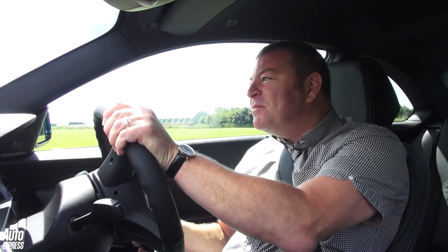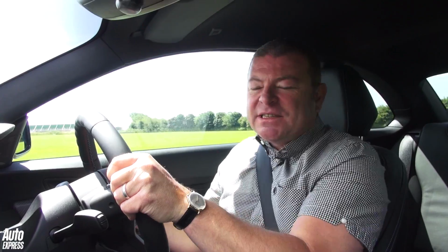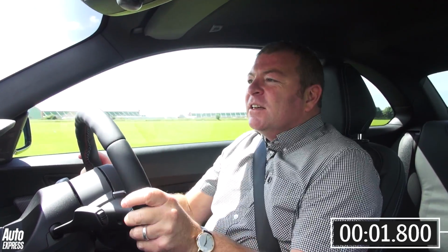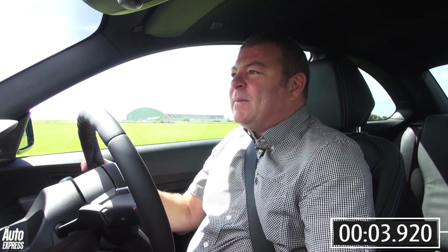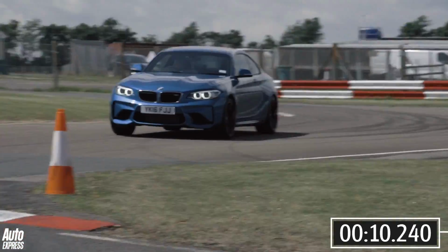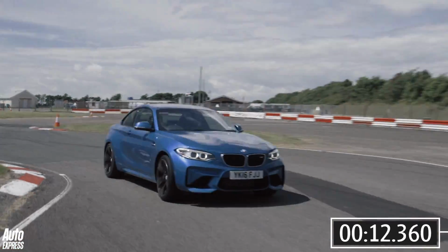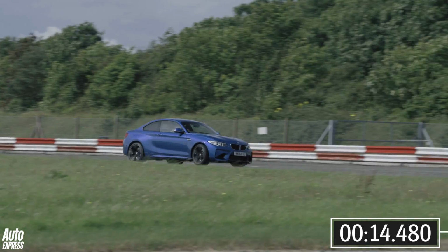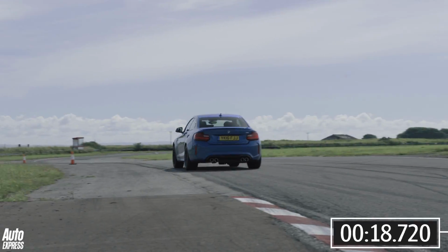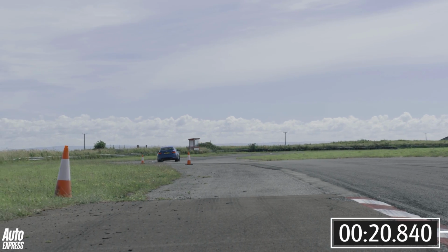So, we've already timed an M2 around here, but that was the one with the DCT gearbox. The lap starts here. And I'm not so sure that the DCT gearbox is the one you want around here, because it does add a little bit of weight. I'm not convinced that the gear ratios would be any better than the manuals.